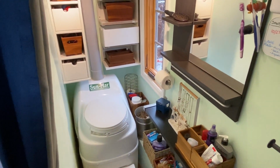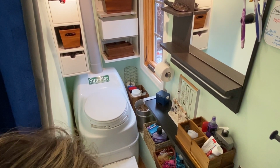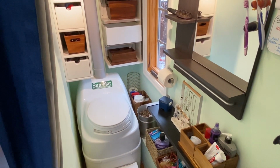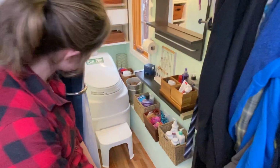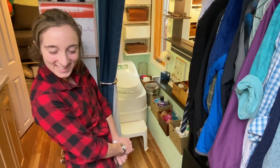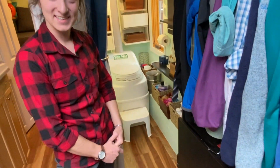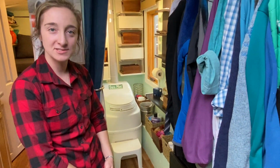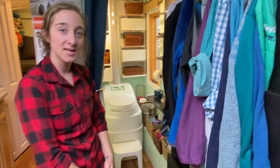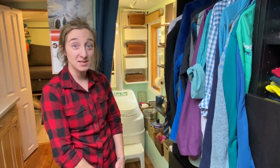But no, other than that, we're currently in our 20-foot by 8-foot tiny home, and the Sunmar is our main and only bathroom, and it's been near perfect for about a year. And yeah, we only have the best things to say, and the team has been awesome to work with on any issues that we've had. They respond super quickly, make sure we get all our issues addressed. So we are super happy.